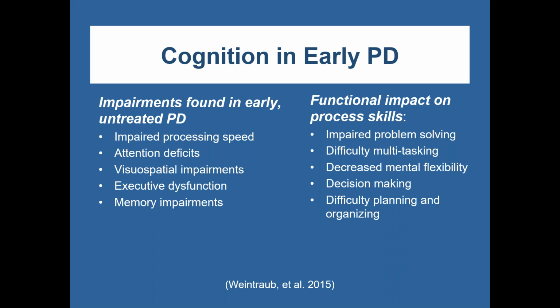They have difficulty with mental flexibility, so being able to shift back and forth between tasks and really look at multiple solutions to a problem, issues with decision making, and then also more and more difficulty with planning and organizing. So I notice this a lot anecdotally with my clients when I'm dealing with patients who are newly diagnosed, still attempting to work and maintain their family life, and they start to really have some issues that might not even show up on a MOCA as a cognitive quote impairment, but they're noticing a subjective decline in their cognitive function.